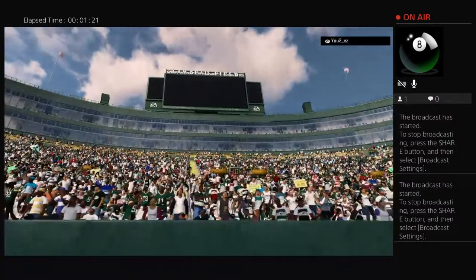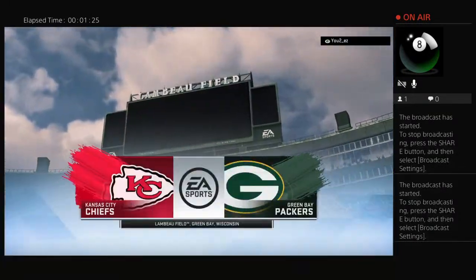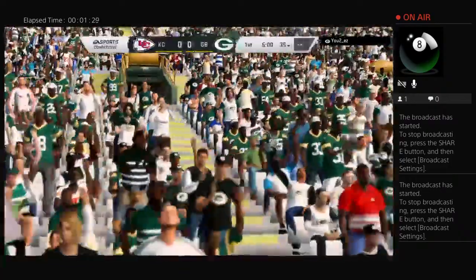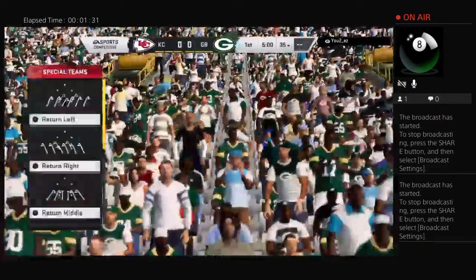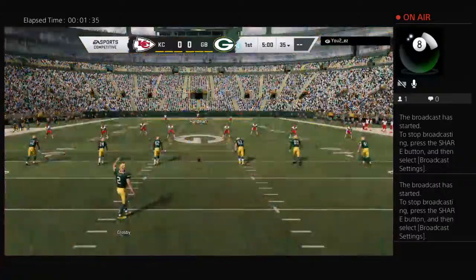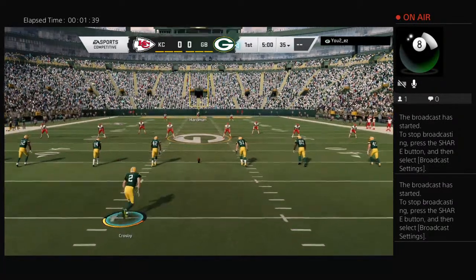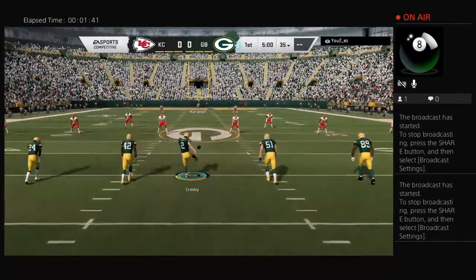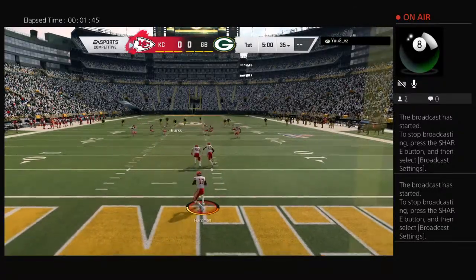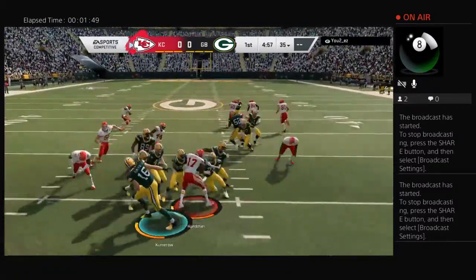EA Sports coverage of the National Football League brings us to legendary Lambeau Field in Green Bay. No team means more to a city than the Packers to Green Bay, and this was the scene a few moments ago as the green and gold made their way out of the historic tunnel. They're ready to go as they get set to match up with the Kansas City Chiefs, set to go in a rematch of what would come to be known later as the first Super Bowl. The Chiefs and Packers are underway.